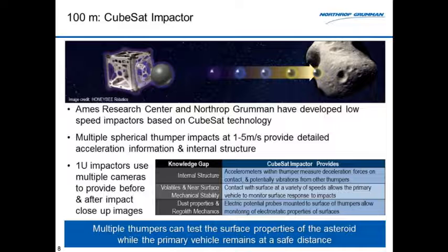And getting closer still, this is another CubeSat concept. If the ball there looks familiar, that's because we developed it with Honeybee for a Discovery program in 2010, and also at Ames Research Center. We call these impactors really, we've also used the name thumpers. They're intended to impact very slowly, meters a second.